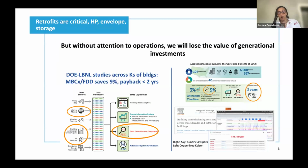A lot of our conversation, rightly, has been around retrofits. They're really critical to this agenda. We're talking about heat pumps and envelope retrofits and storage. What I want to pull out is that without attention to operations, we can lose the value of those generational investments that we're making in those electrified, flexible assets.